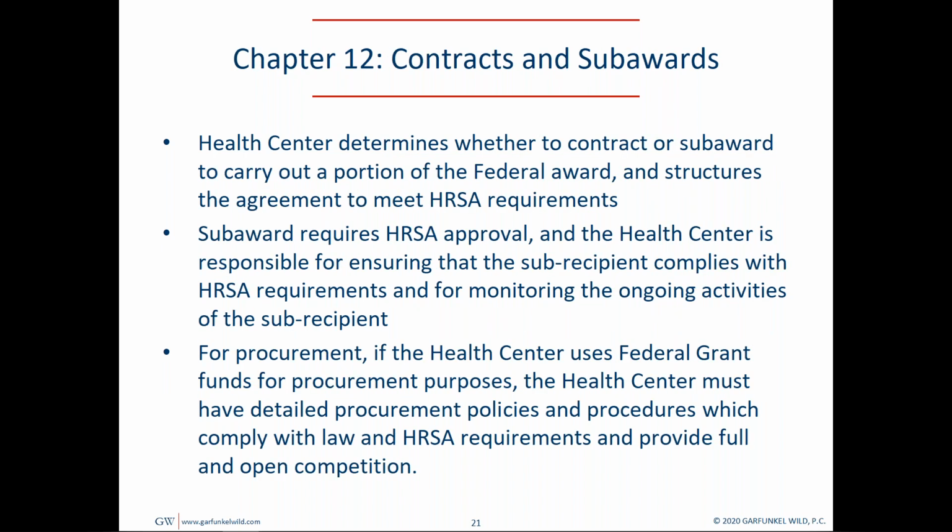Okay, contracts and subawards. So basically what this deals with is if you're using federal grant dollars for procurement purposes. So I want to be clear. If you're going out and buying something and you're not using federal grant dollars, using your regular dollars that you get in from serving patients, these rules do not apply.